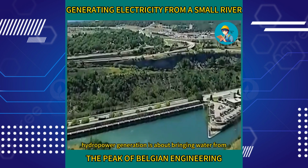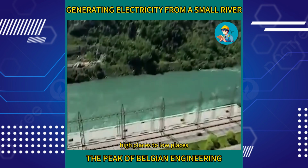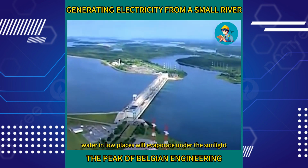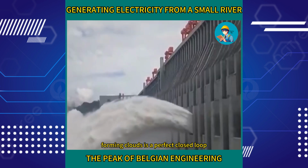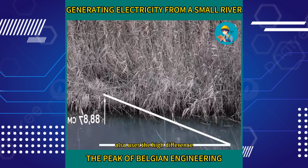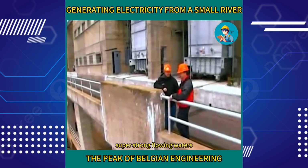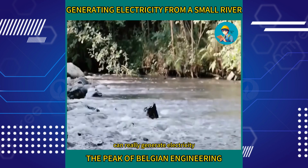Furthermore, hydropower generation is about bringing water from high places to low places. Water in low places will evaporate under the sunlight, then circulate everywhere, forming clouds. It is a perfect closed loop. Based on the same principle, the turbine generator here also uses the height difference. Hydroelectric power plants all use super strong flowing waters. Can ordinary small rivers really generate electricity?